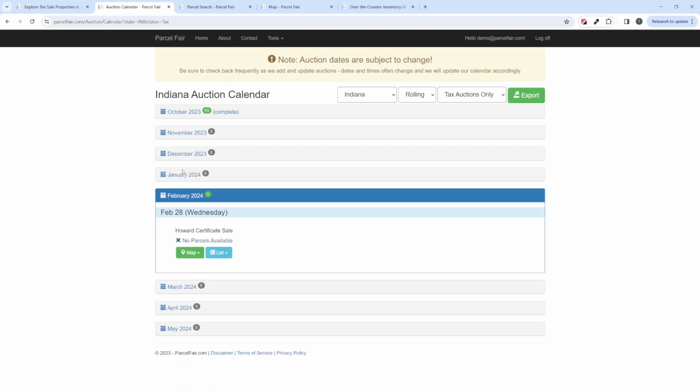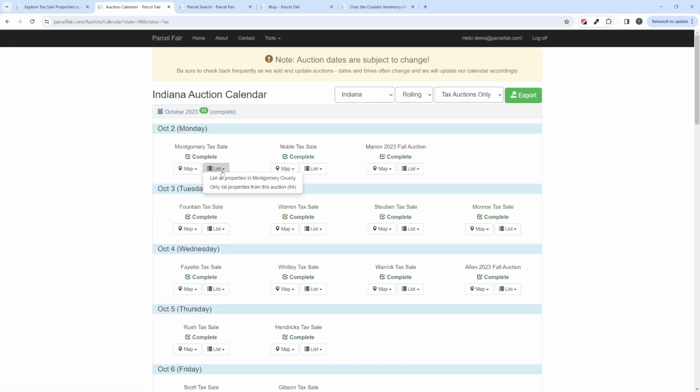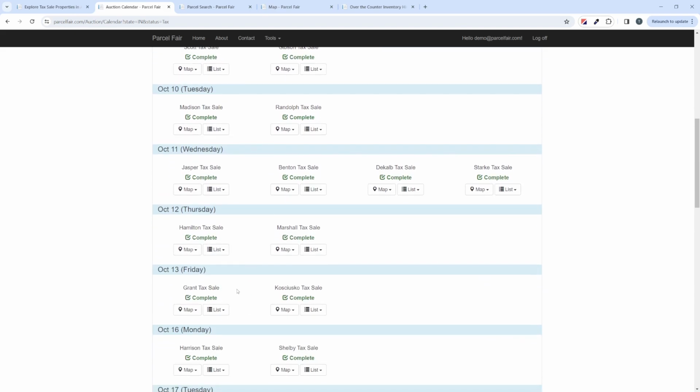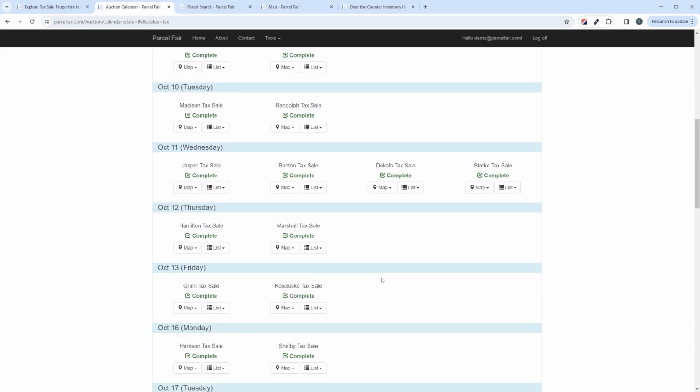So let's take a larger tax auction, for example. Something, well, these are all, none of these are huge, but you can actually get to some of these. That would be maybe this one. No.